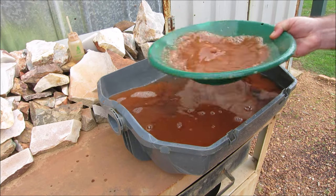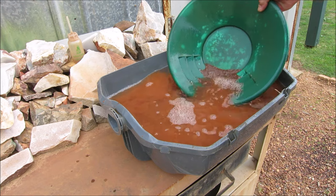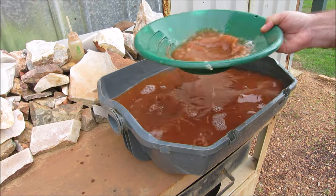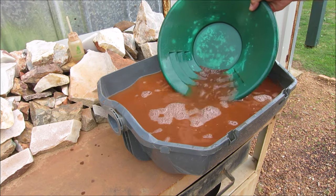It'd be good if there is. We'll put Gavin onto a spot where he can go and get some more material. Might be a bonanza here for you, Gavin.